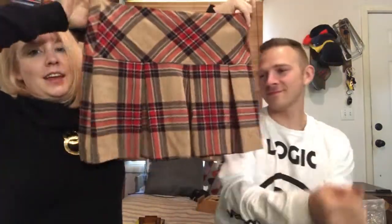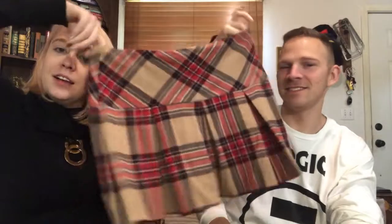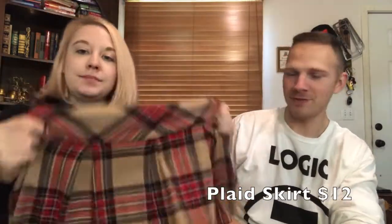I sold this little skirt that I got at the bins, but I got it for myself for like a Clueless costume, and I put Clueless in the title, and it sold. Those keywords help. Halloween, keep that in mind, folks. I sold it for like $12. Sold a pair of these.